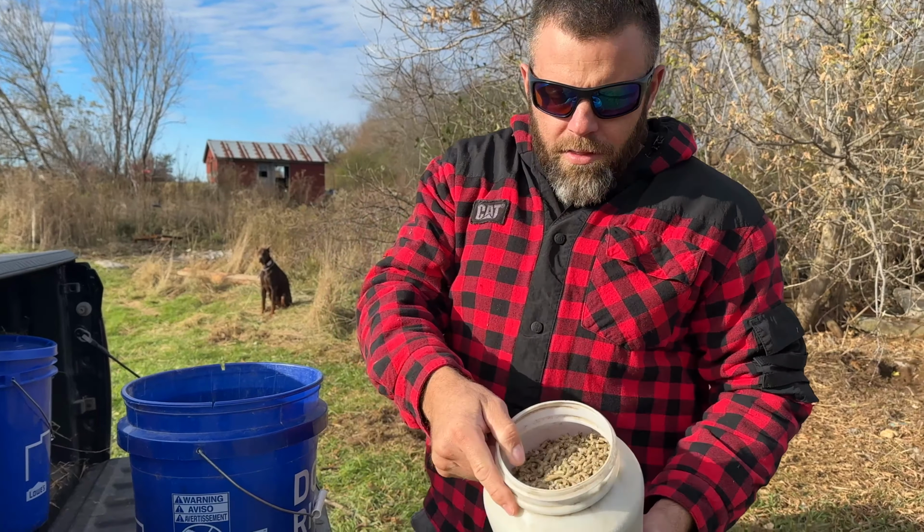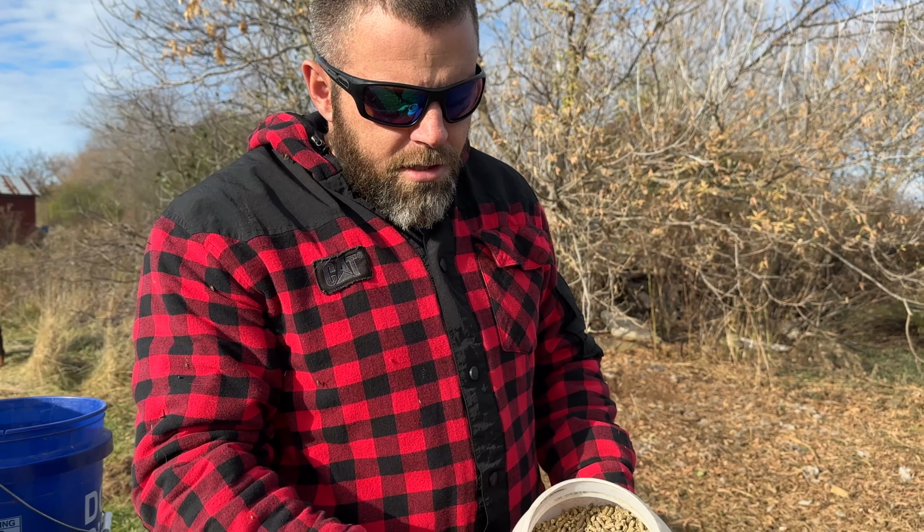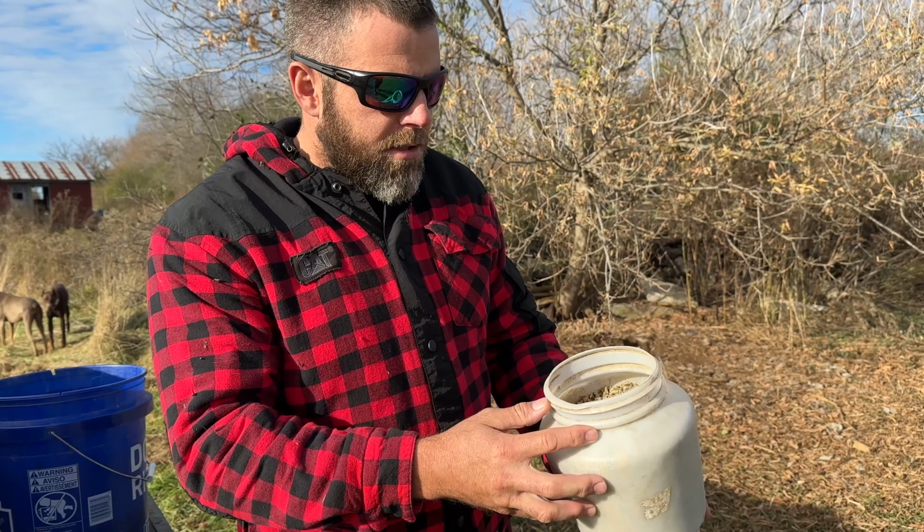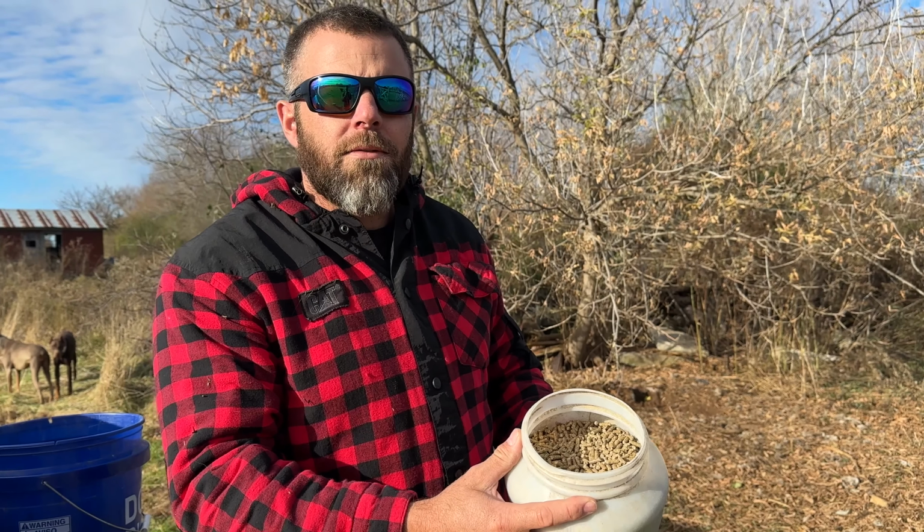And for the pigs, they get pig pellet. So this is a mini pig pellet. It has basically everything they need for their diet. There's probably like 8 to 10 cups in here, I would think. This is all we give them for the day. It's enough for the two of them.